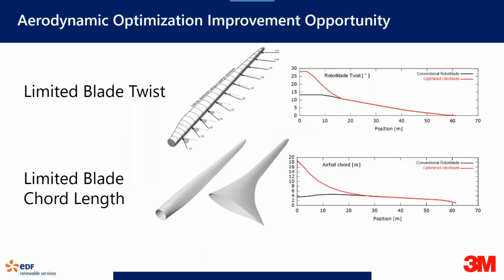The next three slides, we're going to take a closer look at specific aerodynamic optimization opportunities. This first one is really a function of blade design and how the blades work. There are two things having an impact: blade twist and the limited chord length. The key thing to take away is, if we look at the charts on the right, both top and bottom, this gap that we're looking at is the black line, your conventional blade, and then the red line is optimized.